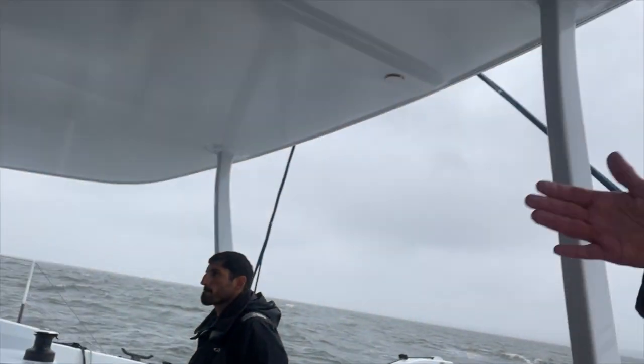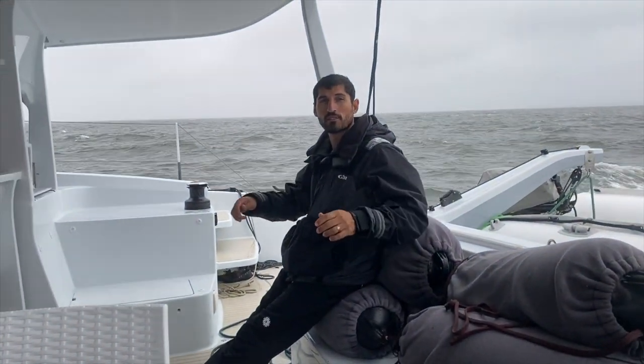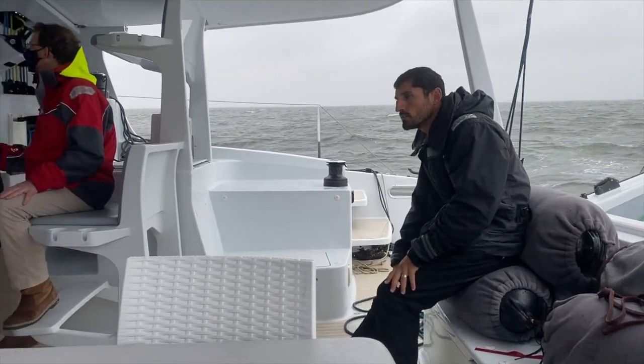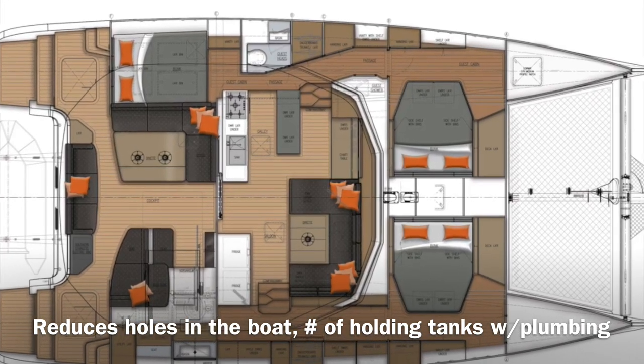But even that is good because you have a separate head and a separate shower so that when you have guests, somebody's not just tying up the shower and the toilet. And they both have brushing teeth and stuff, and you have your own bathroom. Exactly. So we think that's the best way to go. Absolutely. It's really nice when you can only have two toilets on a boat. I mean, you start all those holding tanks and plumbing and stuff. It's nice to get rid of that.